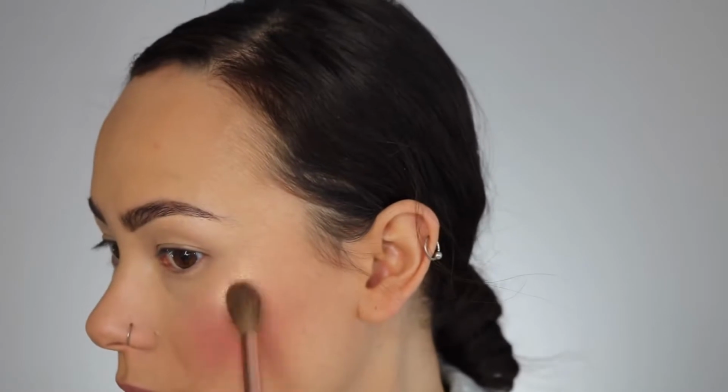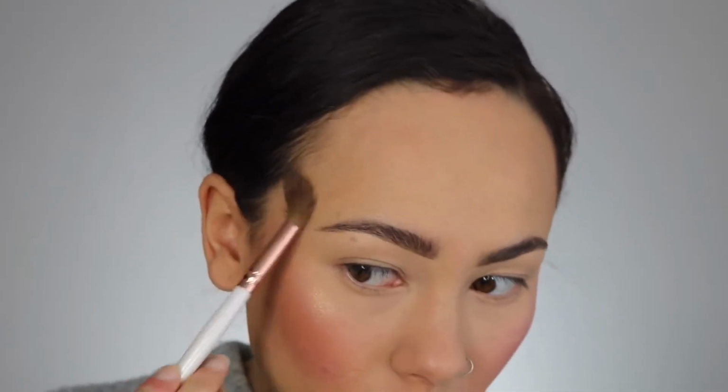And then we have Tickle. Now I was really worried about Tickle because I thought it would be too deep of a highlight on me, and I'm here to tell you now that it's really not. It doesn't leave a cast on my cheekbones. However, it is very gold. It's the exact same formula as the other highlighter, Cookie, in the other palette. So creamy, such a good quality highlighter.